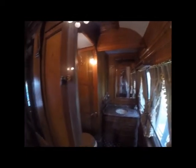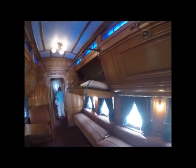Who's that devil in the mirror? This obviously was his bedroom. And his private bathroom. We might be going backwards. Well, that's a tiny kitchen. But all the modern conveniences back then.